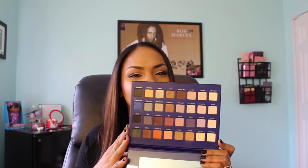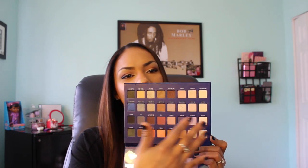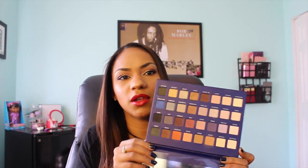I love the color spectrum. It's got a lot of really light colors. I wish she would have added a little bit more warmth in it, but all in all, I cannot complain because the pigmentation on these shadows, not one of these rubbed me the wrong way, or I don't think has bad pigmentation. I love Lorac's eyeshadows.